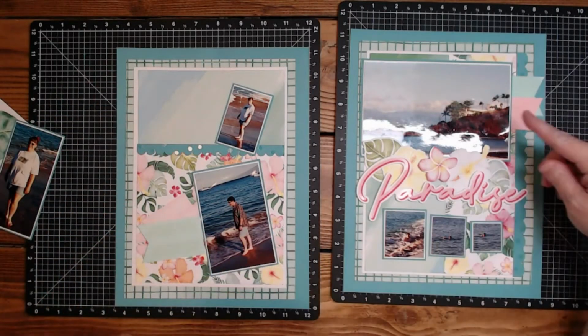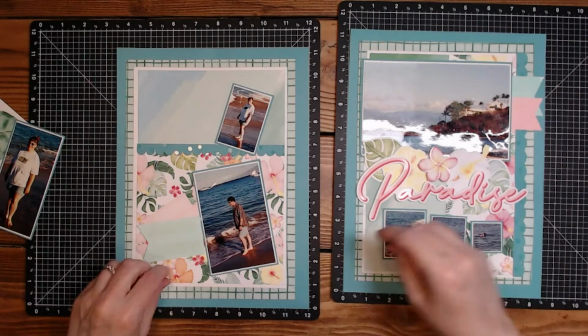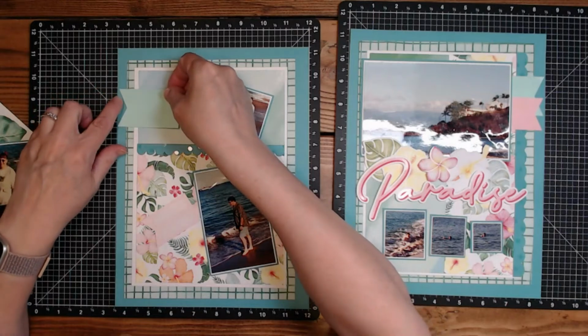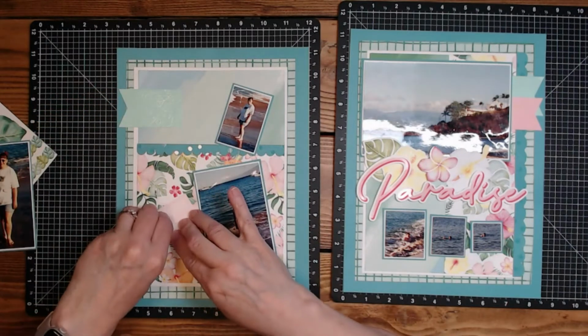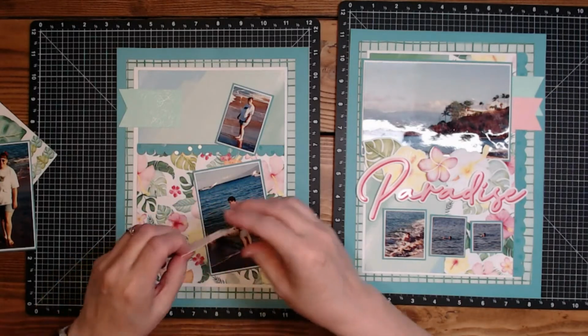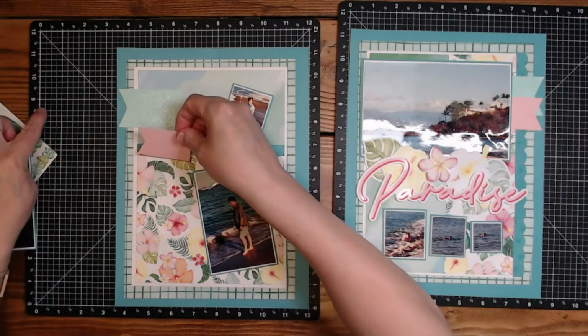So I want these kind of even. So this one's almost to the 9.5. So almost to the 9.5, so about there. Doesn't have to be perfect because they're not going to be next to each other, but as close as I can is always good. This one's 8.5-ish.